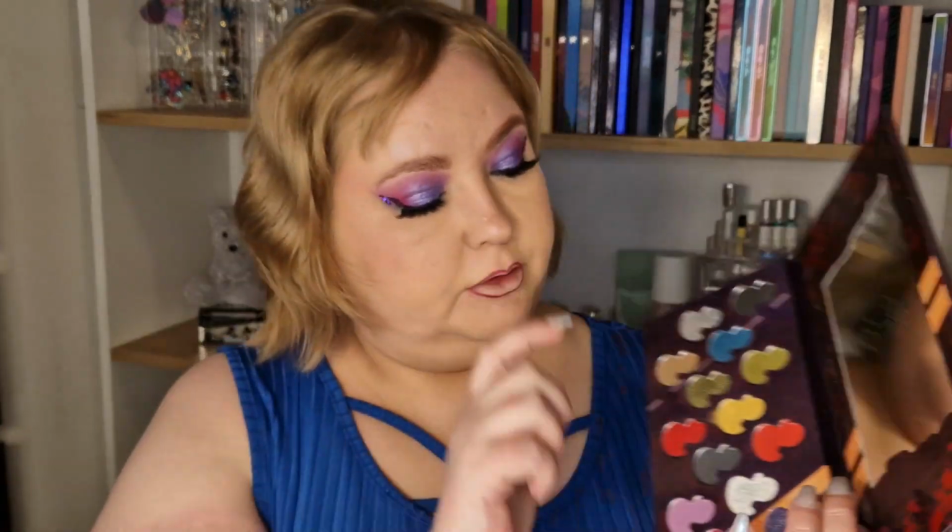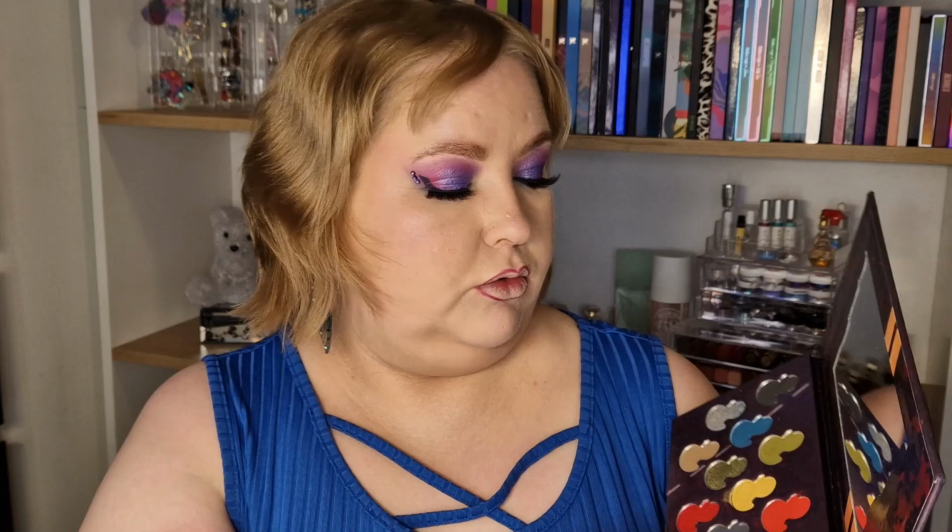Well, first of all, I need to take a bit of the hair away so I can do the inner corner and brow bone, and I'm gonna use the shade Ghosty for it. This is like a pinkish, like a duochrome shade.